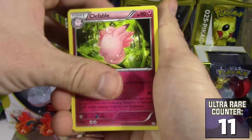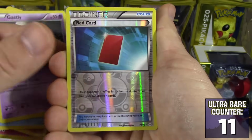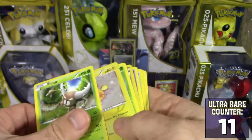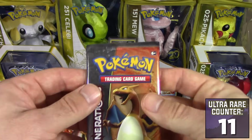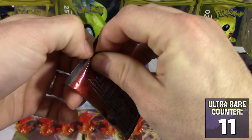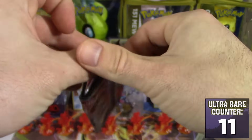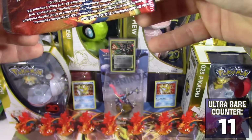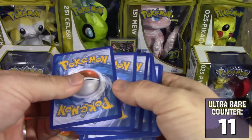All right, Clefable, Machoke, Doduo, Shellder, Dark Energy, Ghastly, Red Card, Shroomish, Dedenne, and a Pinsir. What was the reverse out of that? Oh, reverse Red Card. I don't know how I missed that. All right, let's see if we can make this Charizard artwork last for us here. See if I can open it up. You won't. Don't ever doubt me. Slip. I hate you. Tear it. Nope, we're good. Aww. Haha, in your face, in your face.